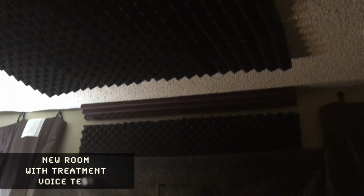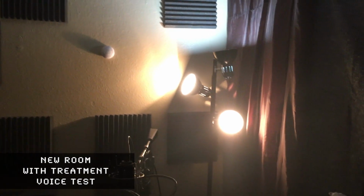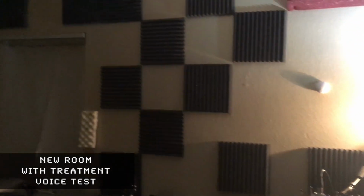This is a test of my new room with acoustic foam on the walls. I'm currently about 6 inches away from the microphone. Now I'm about 2 feet from the microphone, and now I'm about 4 feet from the microphone.